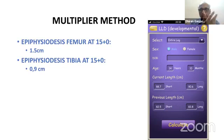Yes, and about the question of Manoj, when there is a borderline case, in addition to the multiplier method, do you use something else for determining the skeletal age of a child? Yeah, Peter, question to you.